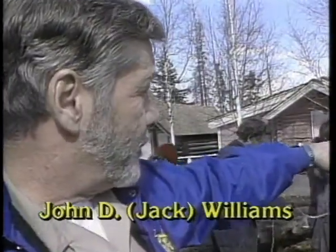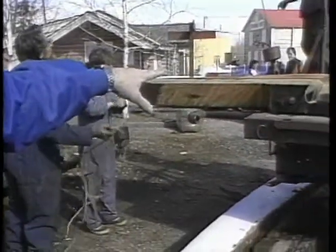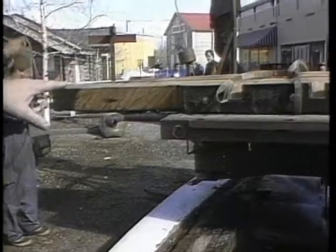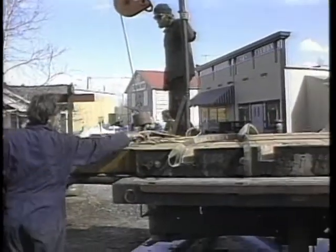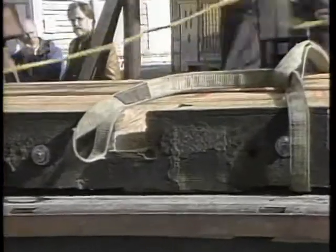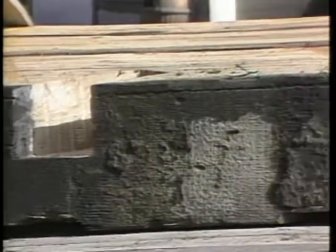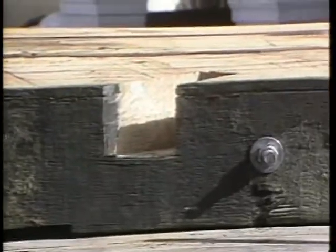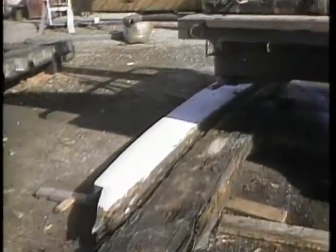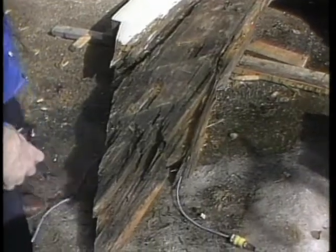Well, as you can see, we've just lifted a new timber onto the bed of the truck called a shelf. It's a major structural member on the vessel in the bow. It runs from the stem aft at deck level. You can see the notches that have been cut into the shelf to receive the deck beams. The old shelf is here, lying on the ground, and you can see how rotten it was.